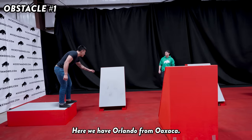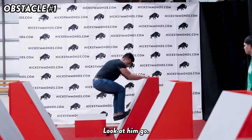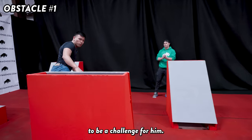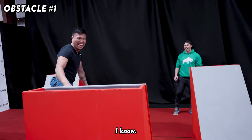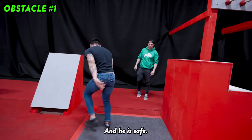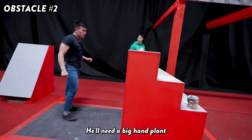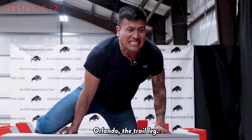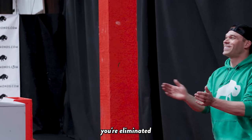All right, here we have Orlando from Oaxaca. Look at him go, slow and steady. I don't think this is gonna be a challenge for him. The hardest part is right here. Buena suerte, Orlando, let's go. And he is safe, he's through obstacle one. He'll need a big hand plant to get through obstacle two. Oh no, Orlando, the trail leg. You clipped the hurdle, you're eliminated.